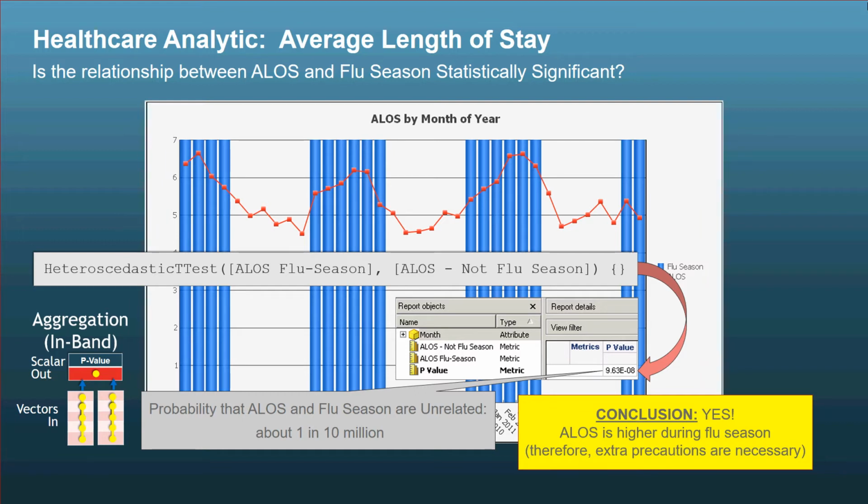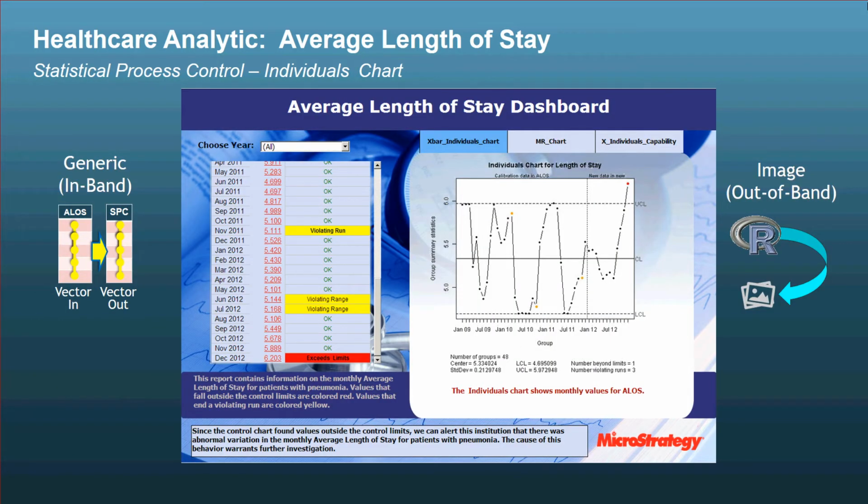We have also built applications that put average length of stay under statistical process control. Fortunately, R has no less than 4 different SPC packages, and the actual R script implementation is deceptively simple. This SPC-R analytic is a generic function that takes in a vector representing the average length of stay data and applies SPC techniques to set control limits and, in conjunction with rules, return a vector in band that detects when process controls are violated or when control limits are exceeded.